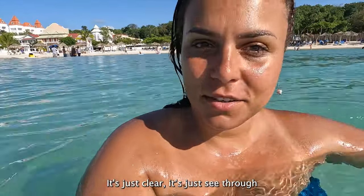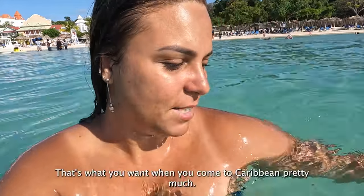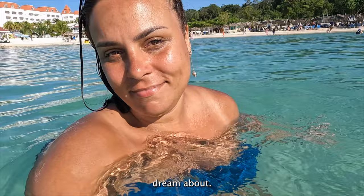Just clear, it's just see-through, crystal clear waters. That's what you want when you come to the Caribbean, pretty much, and this is exactly what you would dream about.